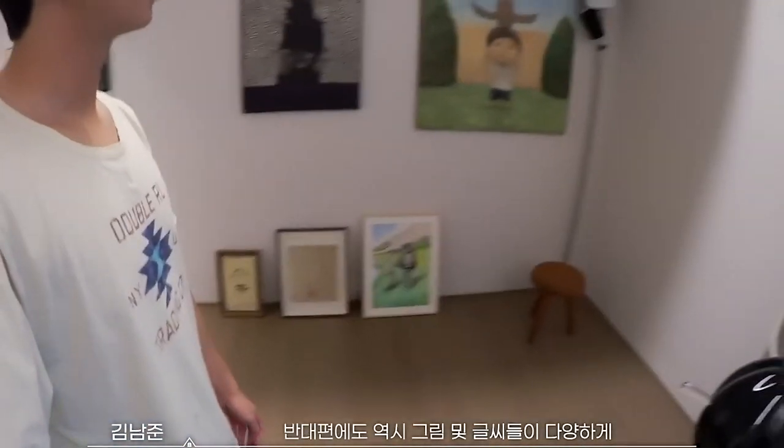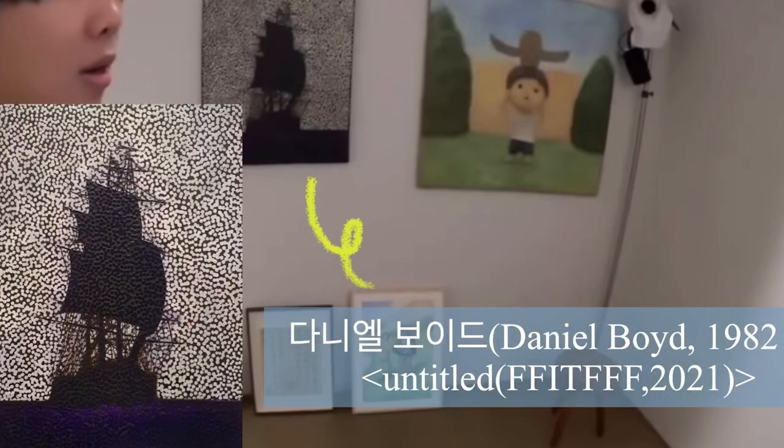It's by Daniel Boyd. He is an Australian Aboriginal artist born in 1982. He is an artist who raises the question of the one-sided historical record of the West. His pointillism style works are unique.